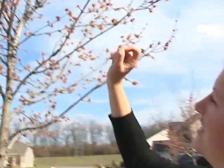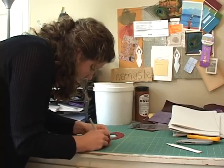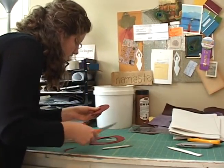I grew up in eastern Kentucky. I'm inspired by ancient spiritual traditions, other people's interests as well, anything that's whimsical. And so I tend to mix all of those together.